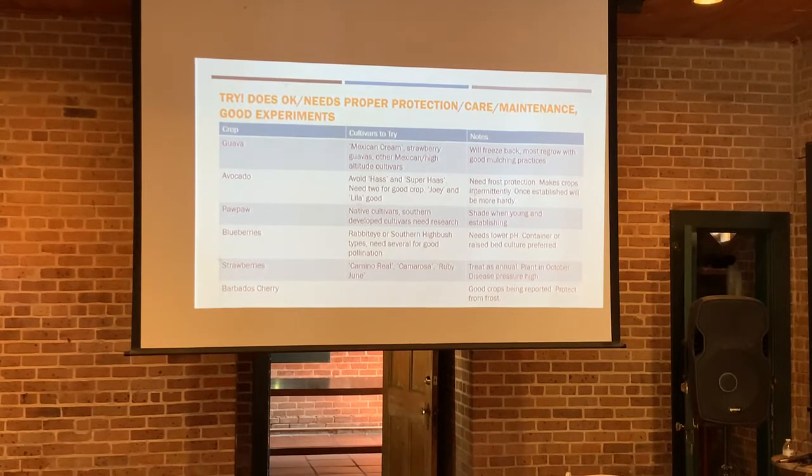If you're interested in pawpaws, December 3rd, there's a pawpaw symposium in Bureau, Louisiana, about 15 minutes from here. If you Google New Orleans pawpaw symposium, it'll come up.